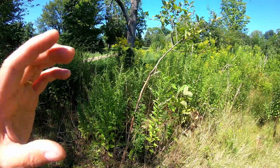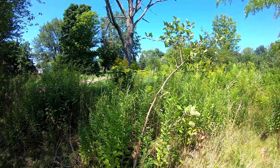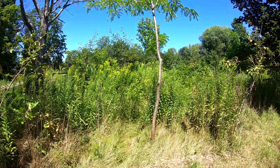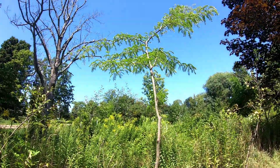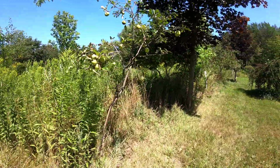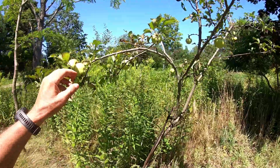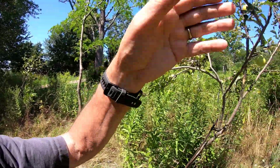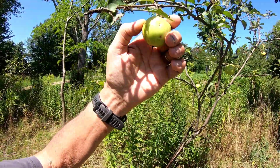I won't be putting in more dwarf trees. They're just the right height for the deer, but not so great for us. A honey locust right here, a thornless honey locust tree. Here we have a dwarf apple as well. Let me see if we see any lesions from stink bugs on this one. I don't see any.